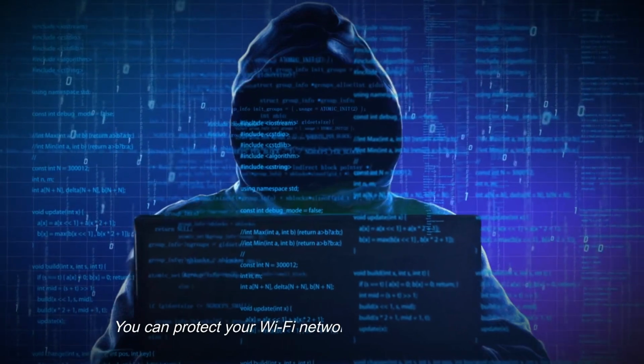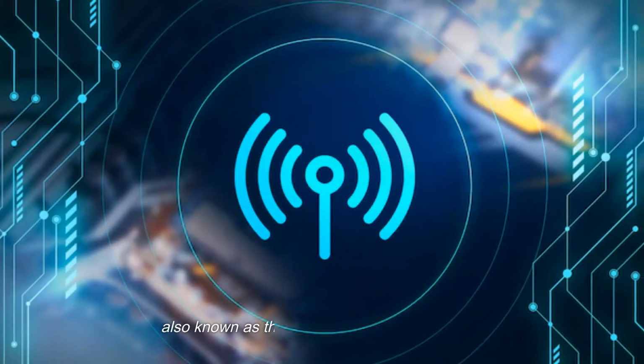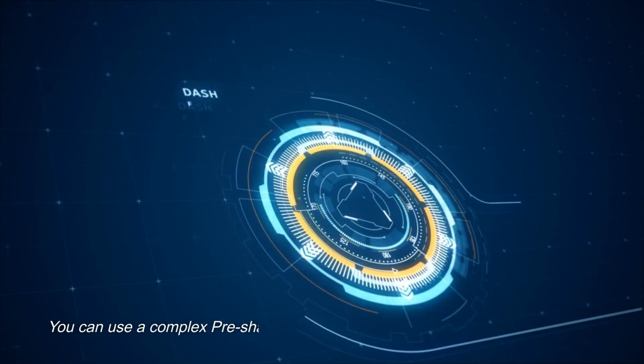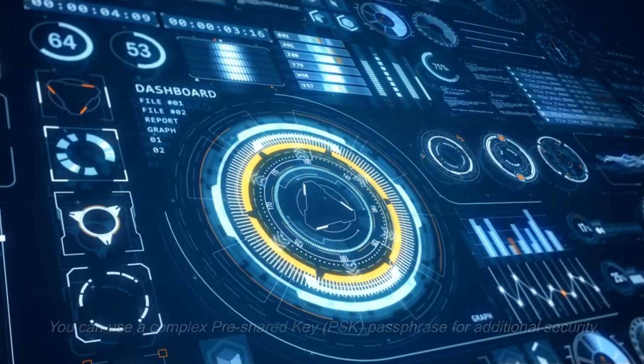You can protect your Wi-Fi network from breaches by hackers by changing the name of your wireless access point or router, also known as the Service Set Identifier, SSID. You can use a complex pre-shared key, PSK, passphrase for additional security.